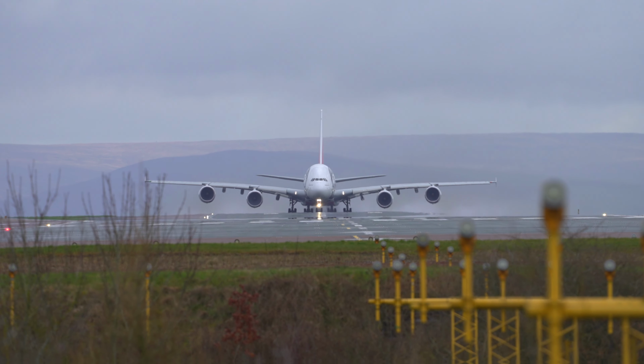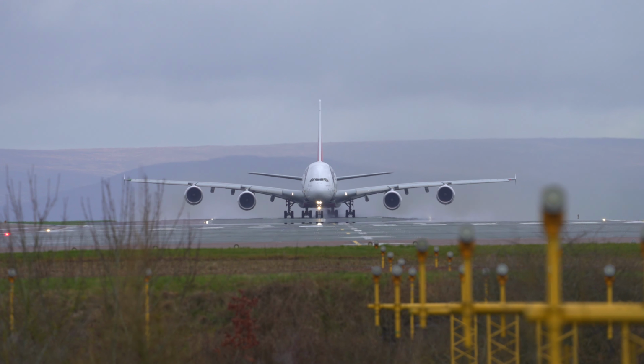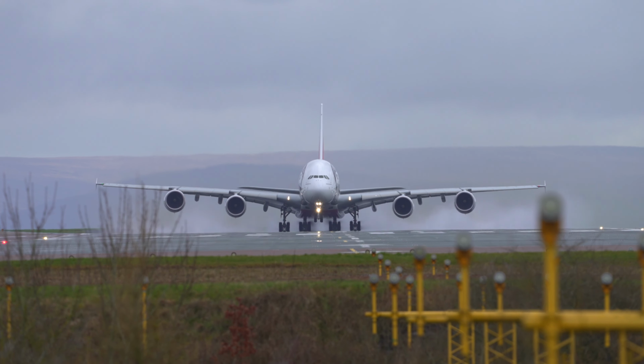It's worth noting that you can get a similar view to this at the end of runway 2. However, we prefer this location as you can get the arriving aircraft as well as the departing aircraft.